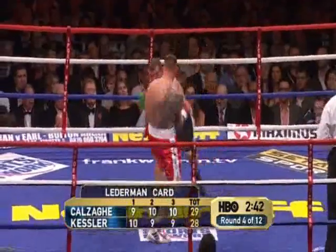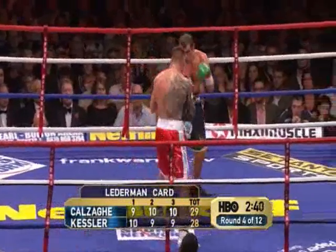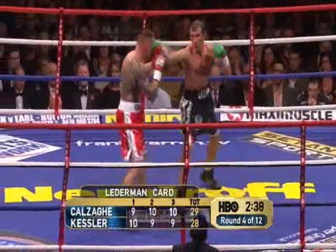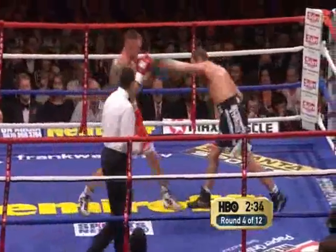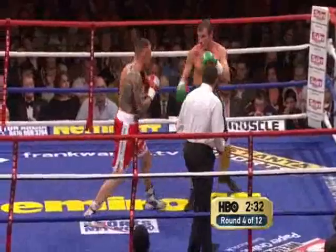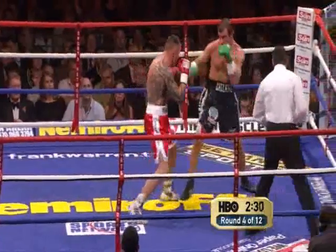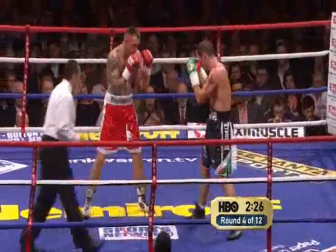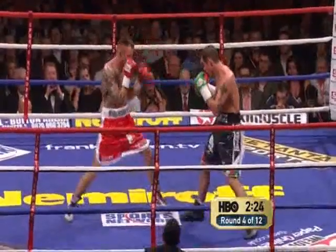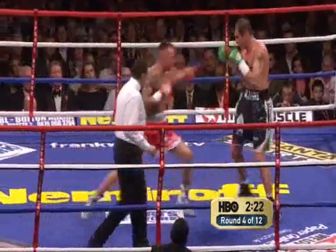29-28, Joe Calzaghe. Jim, southpaws love to get off first. Love to come forward. Right jab, straight left hand. They love to back up their opponents. They're really big when they find the opponent on his back foot going backwards. In rounds 2 and 3, Joe Calzaghe constantly got off first, took it to Kessler, and he won rounds 2 and 3. 2-1, Calzaghe.